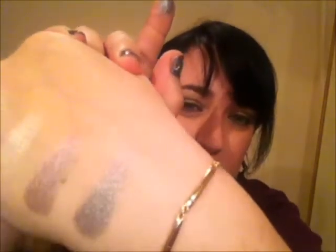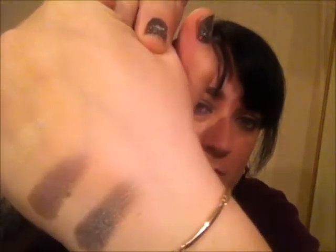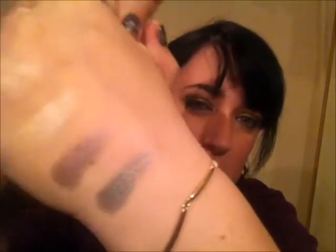So as you can see, it's more of a blue grey than the other one, almost green through it as well. That is Accessorize Platinum, which I think is a beautiful colour, again for all over the eye or using in a kind of smoky eye look.